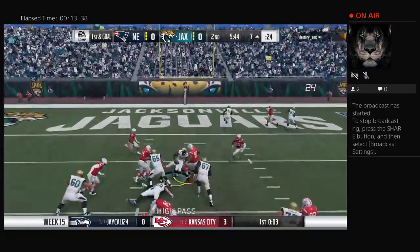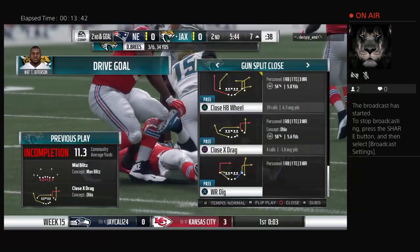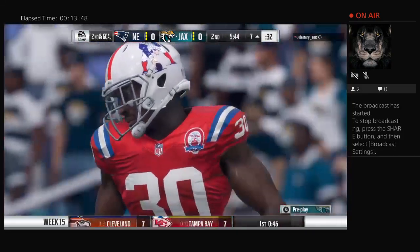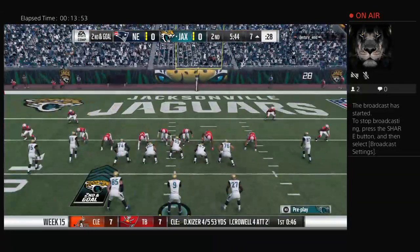Working from the gun, it's Breeze. He couldn't quite hold it. Got hit. Ball pops out, incomplete. It's a lot of contact going on there, and in the end, unable to keep 2 hands on the football and bring it into his body. Everything looked pretty good until the finish.